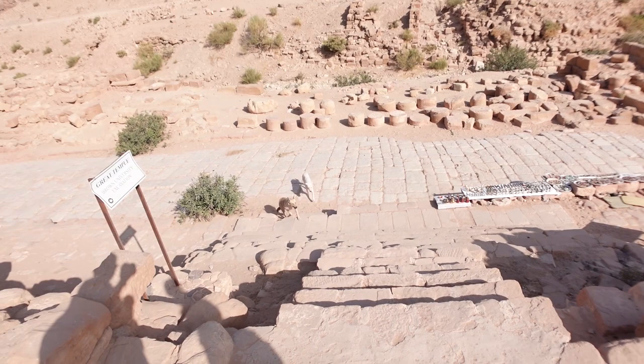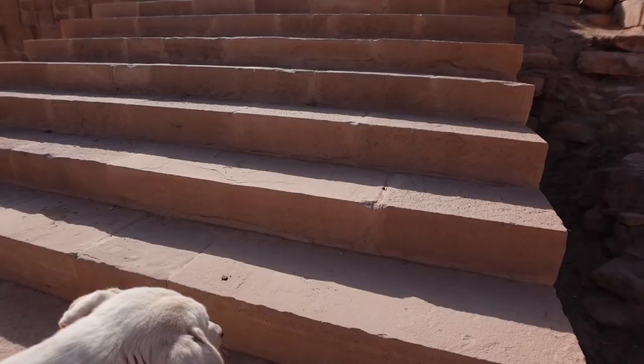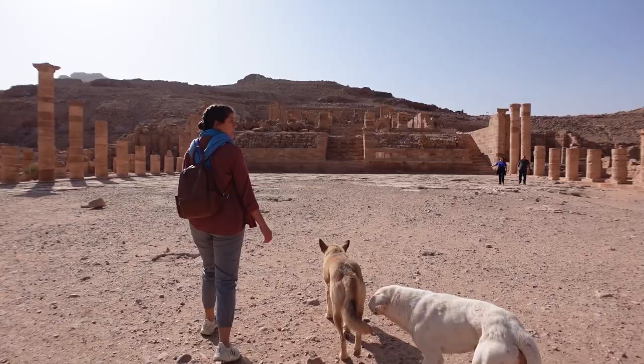You guys are back. Where have you been? You've been exploring? You want to come check out the Great Temple with us? Okay. We'll go see the Great Temple. These dogs are so cute. We've lost them, and then we've found them and reunited with them so many times already. Let's go. Not great guide dogs. They just kind of keep ditching us.